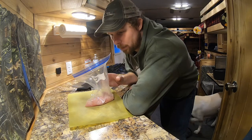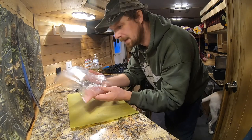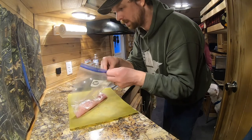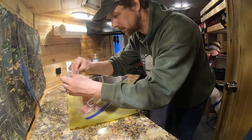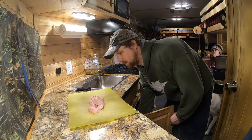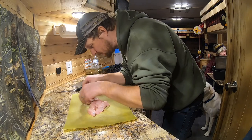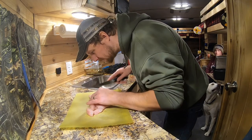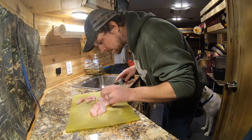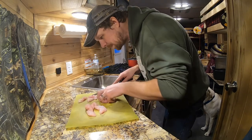All right, guys. Well, we got our eel pout fillets here, burbot, whatever you want to call it, and we're gonna cook this sucker up. So first thing I'm gonna do, I'm gonna chunk the pieces up a little smaller. So we'll get rid of this, roll up the sleeves a little bit, and we'll chunk this sucker up. Nothing special here, but cut it into some manageable pieces.